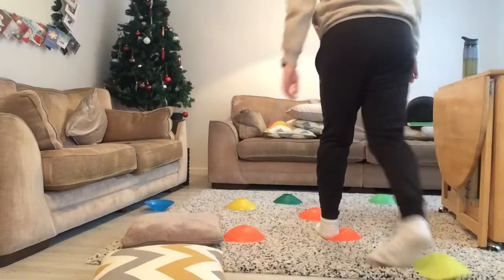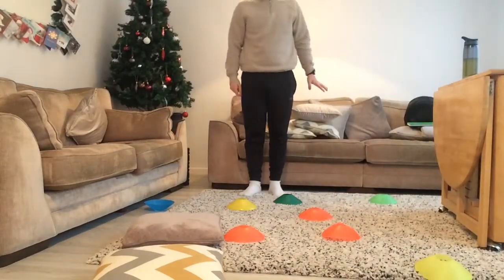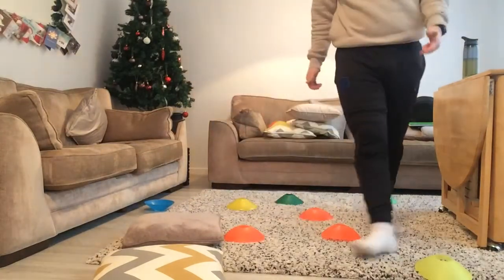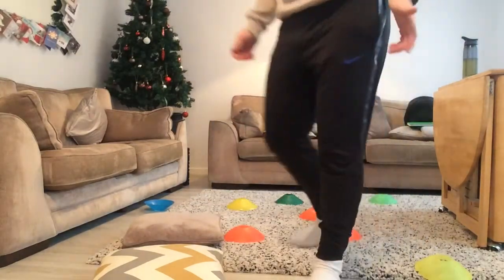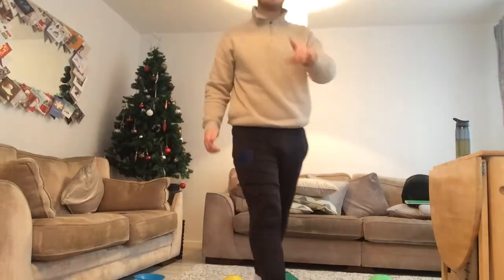Right, let's start very, very easy with a yellow. So yellow is just a walk around in between all of your equipment. I'm sorry you can't see my face, but I want you to see this also. The camera angle doesn't help at all. So you can see some, and if I move here, you can see my face. Perfect.